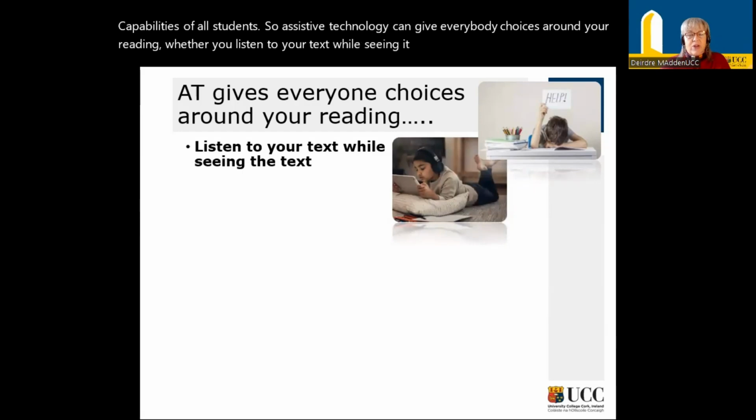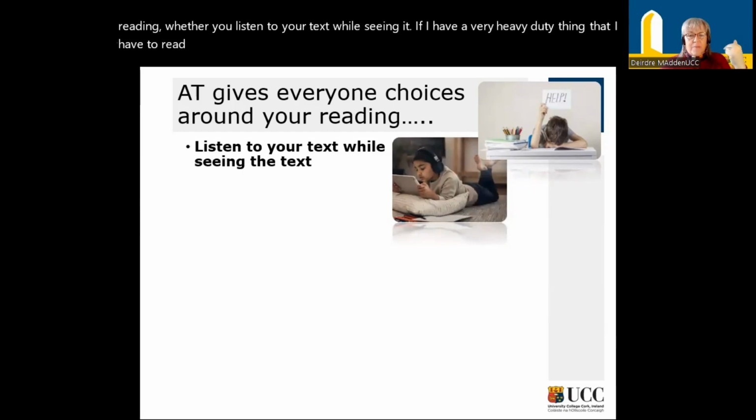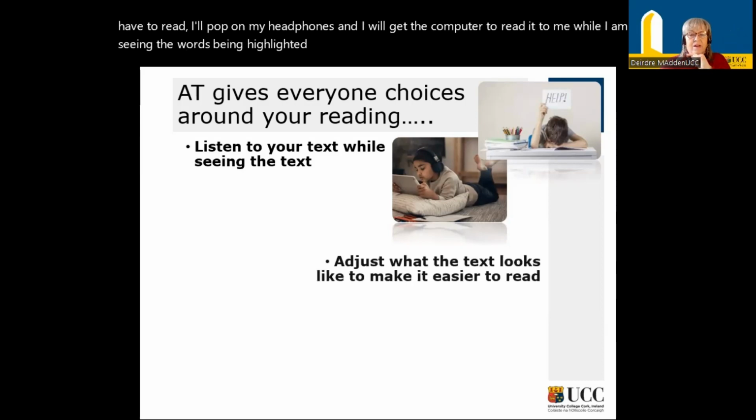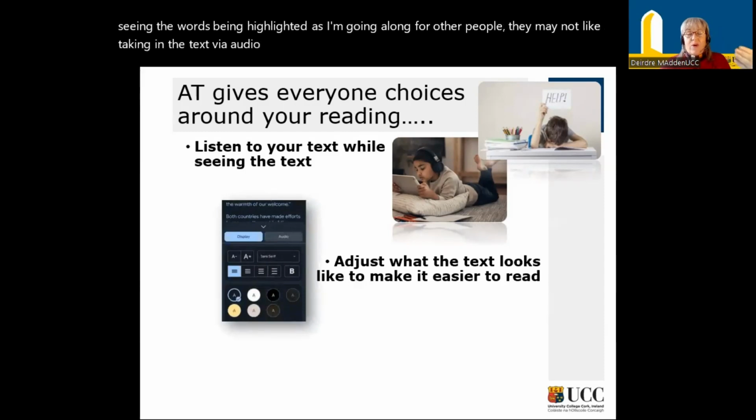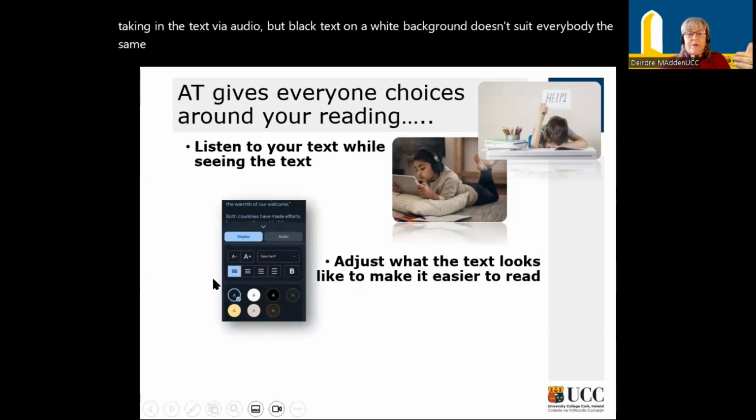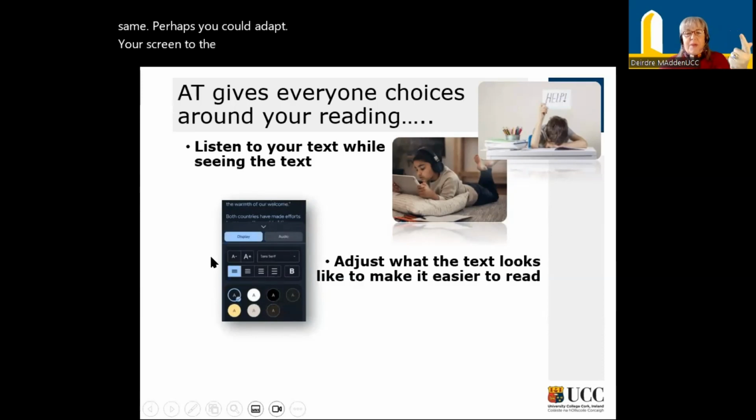If I have a very heavy duty thing that I have to read, I'll pop on my headphones and I will get the computer to read it to me while I'm seeing the words being highlighted as I'm going along. For other people, they may not like taking in the text via audio, but black text on a white background doesn't suit everybody the same. Perhaps you could adapt your screen to the font, the spacing, the color contrast, the magnification that suits your reading needs.